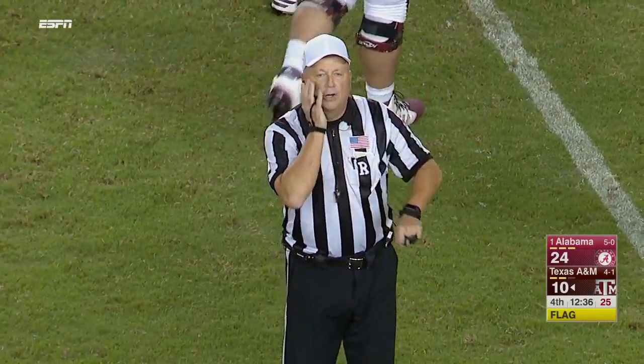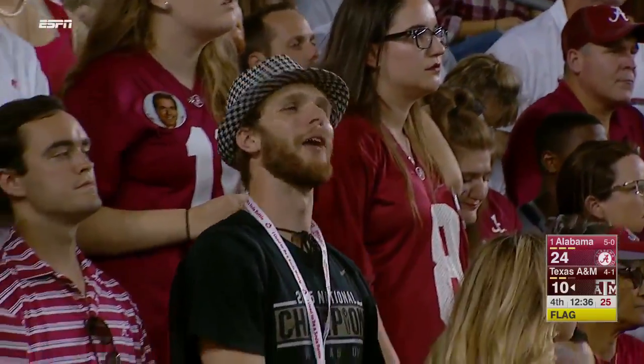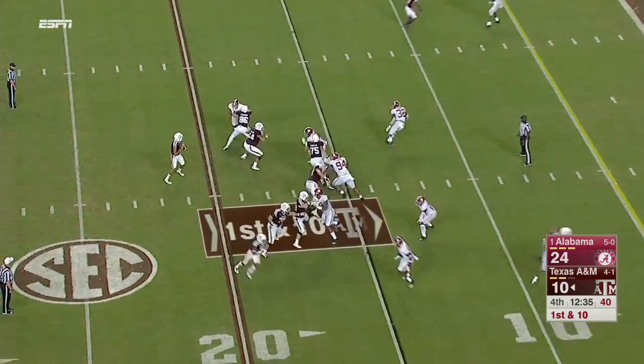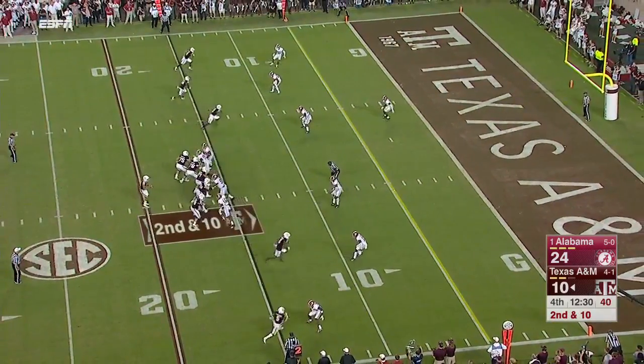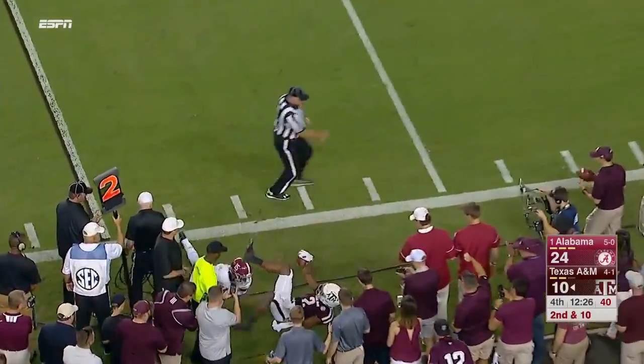Personal foul, illegal hands to the face, defense in the 40. 15-yard penalty, automatic first down. As Isaiah Buggs. Mond's to the end zone he goes. 2nd and 10. Looks to that near side to Osmond.